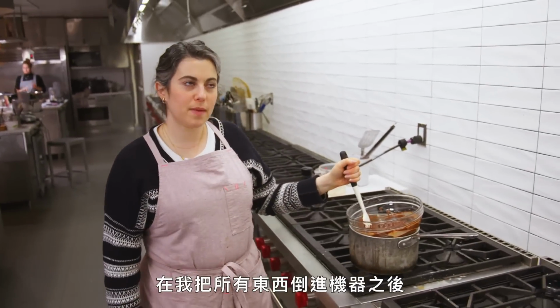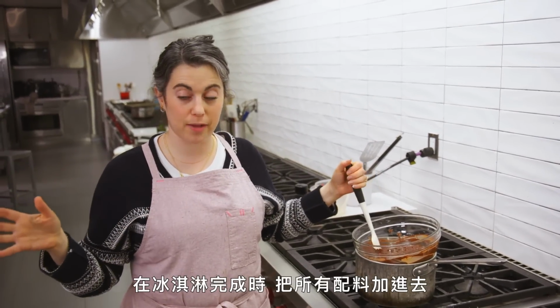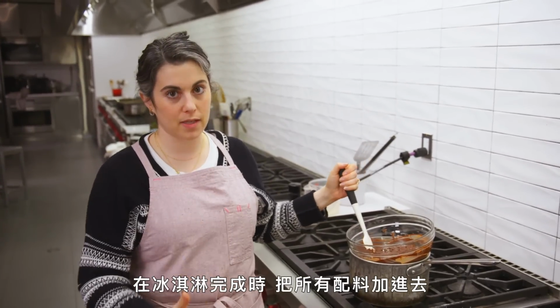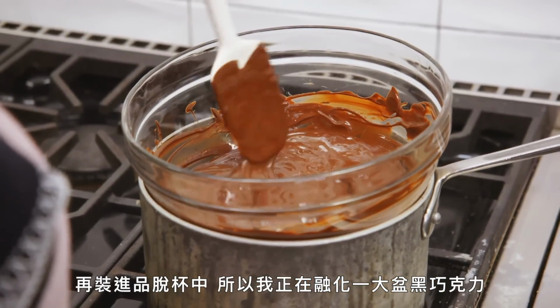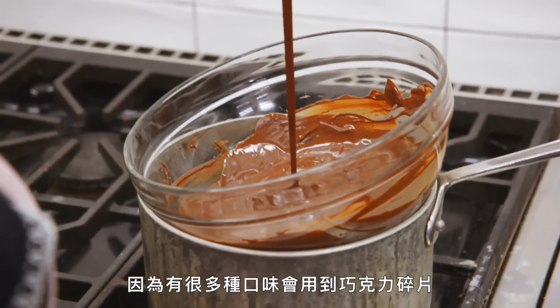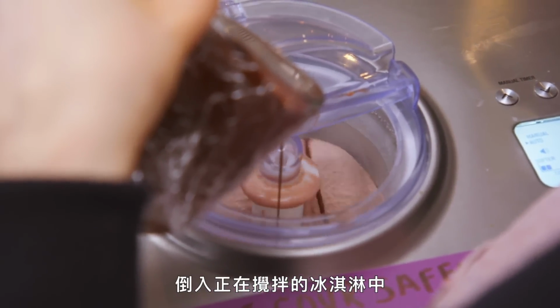All right, it occurred to me after I added everything to the machines that I have to be ready as soon as the ice cream is done to add all the mix-ins and pack them into the pints. So I am melting quite a bit of dark chocolate because multiple flavors get the chocolate chips, and the chips form by streaming melted chocolate into the cold churning ice cream.